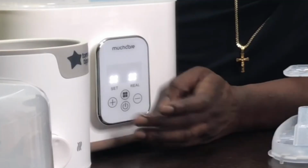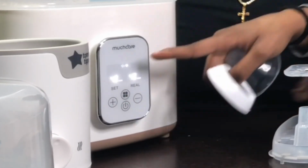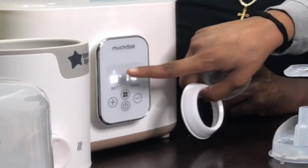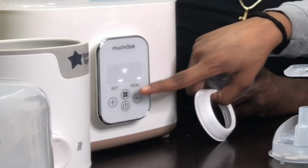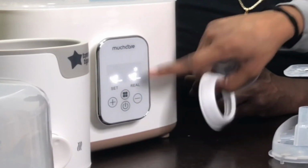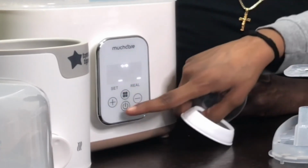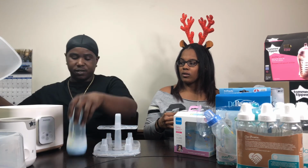And it's powered on. And you got your four stages. That's to sterilize it and to dry it. Ooh, I gotta press it. This is to heat up the bottle, and you can put the temperature that you want it to be. This is to sterilize it, and this is just to dry it. So that's really cool. I really like it. And like we also said, that's the bottle warmer.